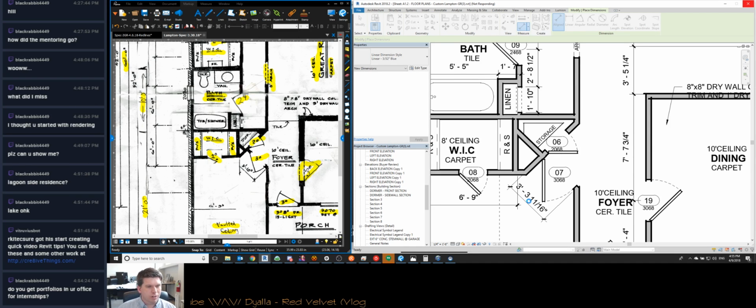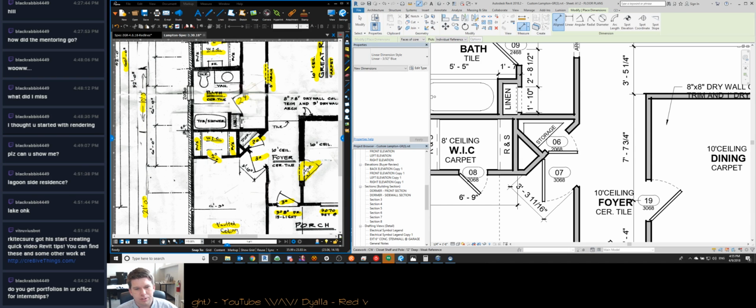In fact, I'm looking for 2 people right now that understand building construction and Revit well enough to produce projects. So if you know anybody in Tulsa or willing to relocate themselves to Tulsa, is looking for a job in architecture, and is passionate about it, and knows Revit, knows building construction, please send them our way.